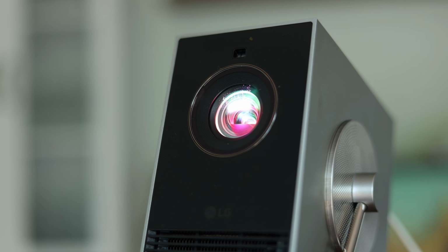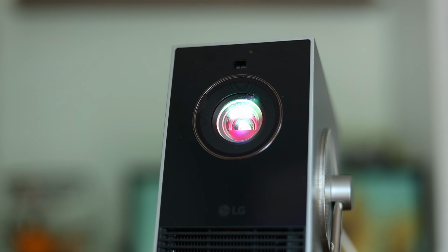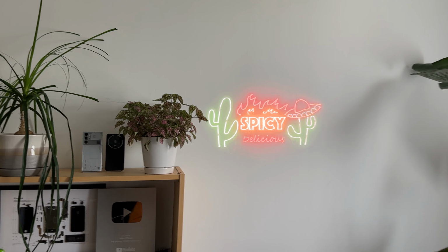And in addition, looking above the lens on the front, you'll see a tiny sensor there. That is for automatic keystone and automatic focus. So you just set it up, it'll automatically adjust. Like if you're off on the angle, it'll keystone it, so it's a square, exactly as you'd want it to be, and it'll automatically focus as well. So setting it up, using that in the basement, I thought that was really quite good.